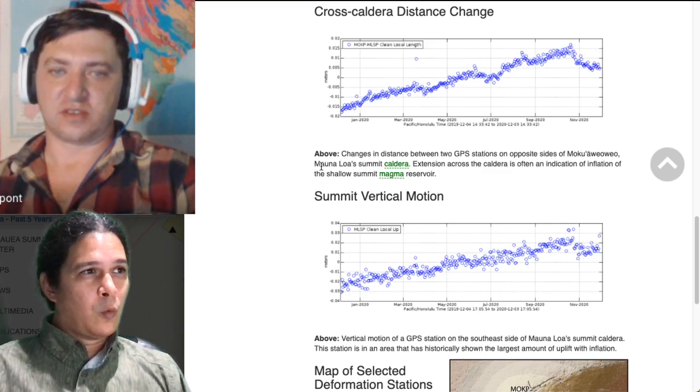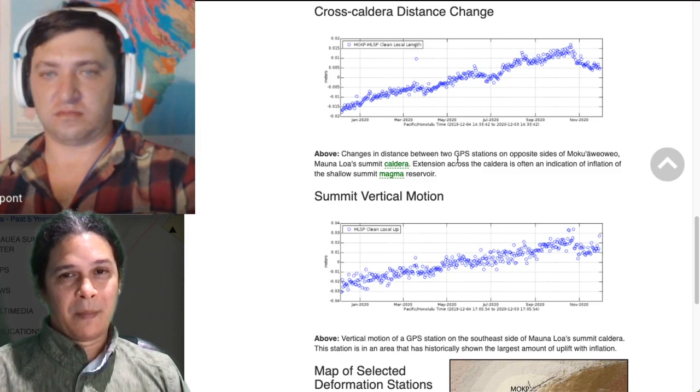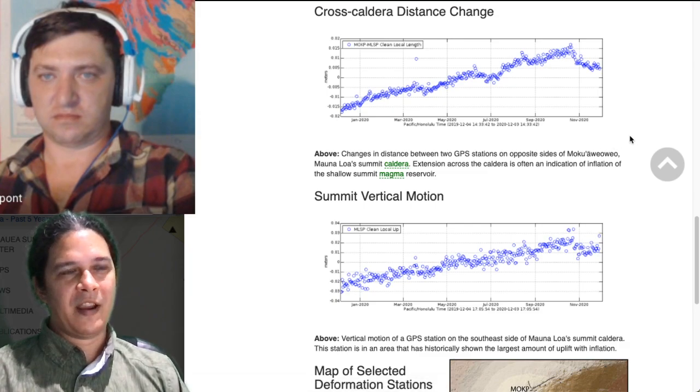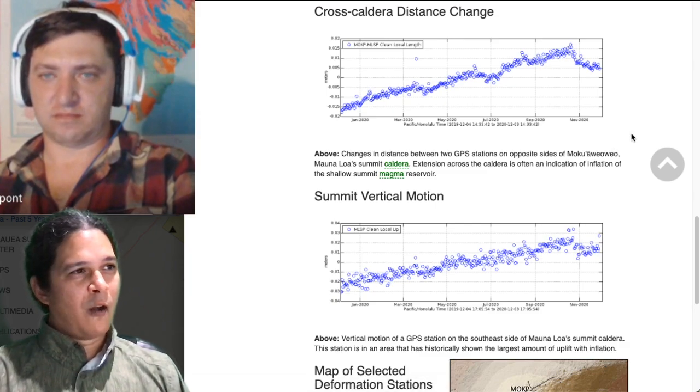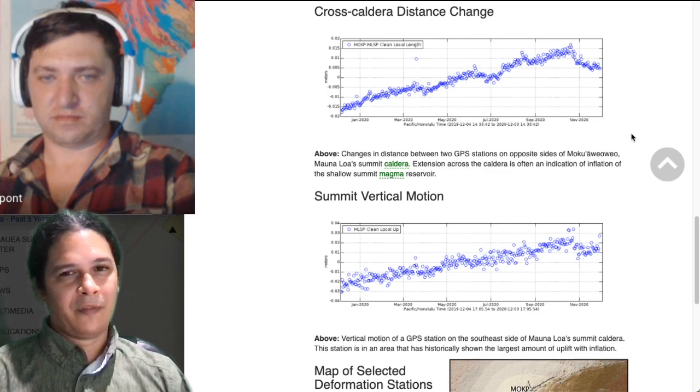Well, what we can see on the GPS of Mauna Loa, though, right? Ever since the Kīlauea earthquakes, the Mauna Loa GPS at the summit has reversed trend, right? Right. This is being called just a brief interruption, a slowdown, a pause. A long-term trend of inflation is still valid, right?